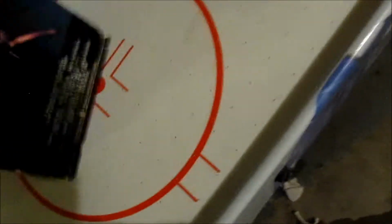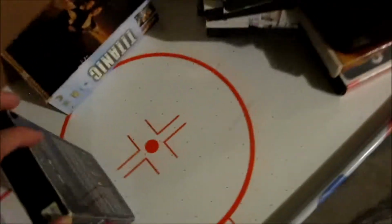And it's in there. Really stuck though, like in someone's garage for many years. Dirty Henry, Clint Eastwood. Oh, come on. So, I'll set this down right there on top of a VHS tape. And it's in there.